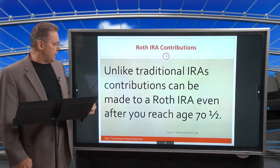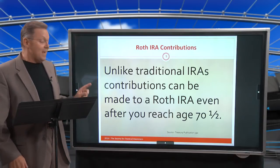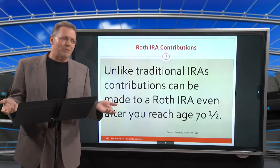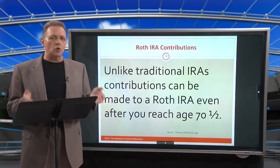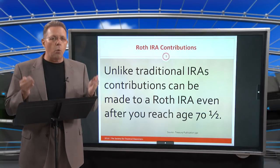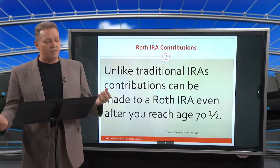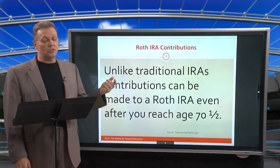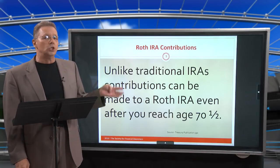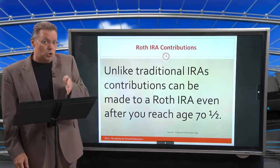Unlike traditional IRAs, contributions can be made to a Roth even after you're 70 and a half. I have people all the time say, "Steve, I really don't need the money, but the government says all qualified monies have to be taken out, with a required minimum distribution at age 70 and a half." But not so with Roths, not so with HSAs, not so with life insurance. Some of these are good examples of exemptions to that law.